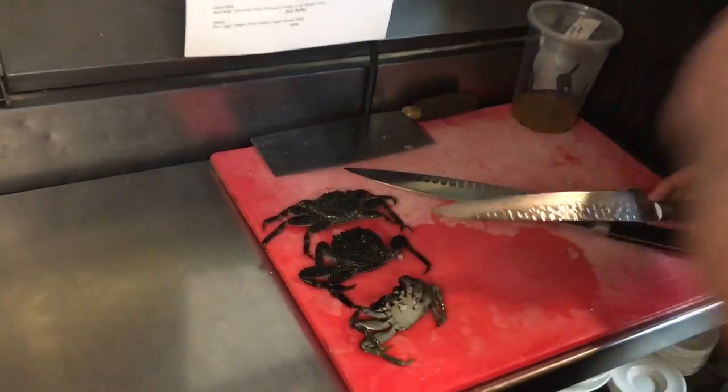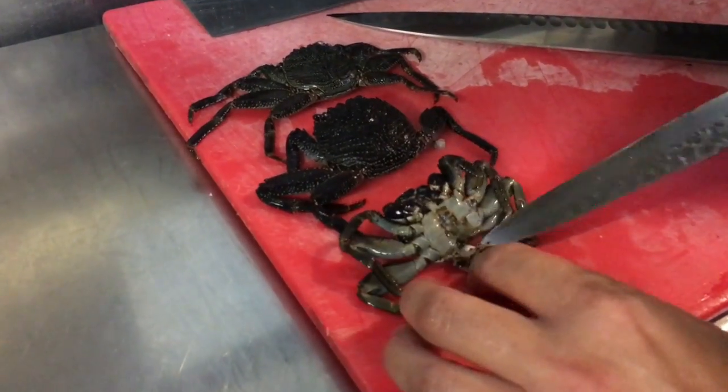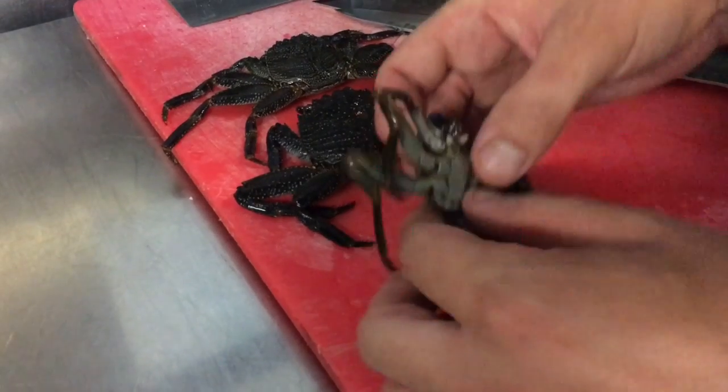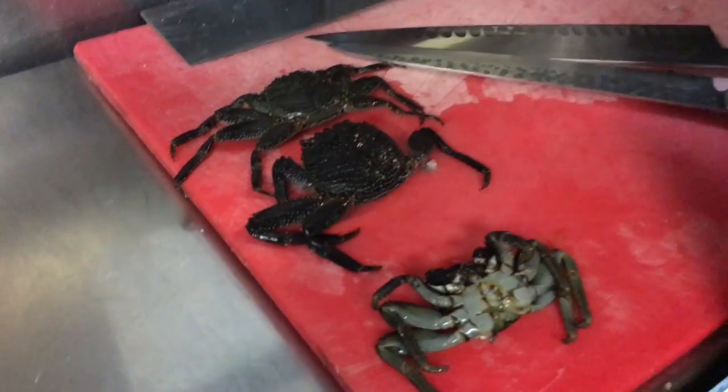Caramel and chocolate cake with peanut butter. Here we got some ama crab. We're gonna do them raw. I think we're gonna cut them in half here, and then we're gonna serve them with a vanilla infused fresh coconut milk, a little bit of finger lime, and some cilantro.